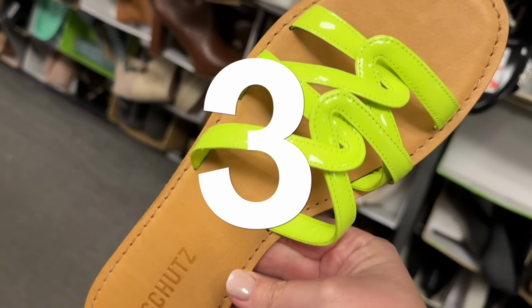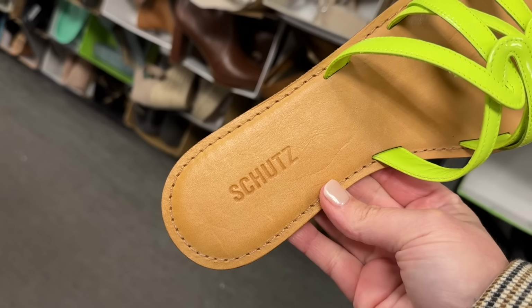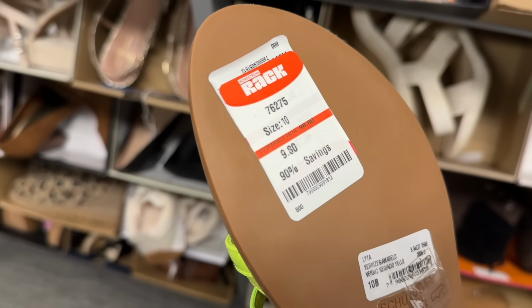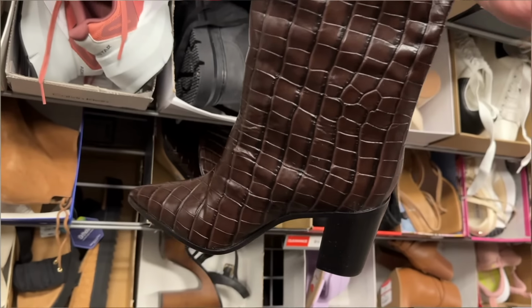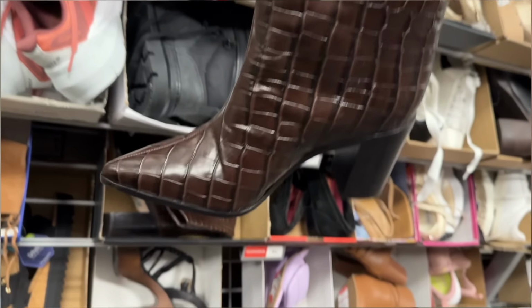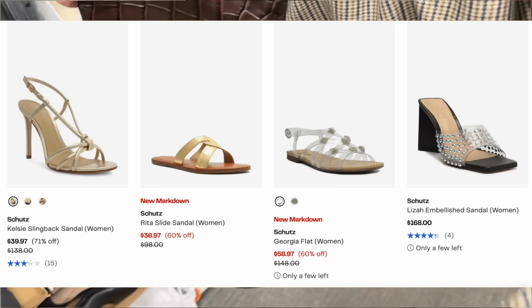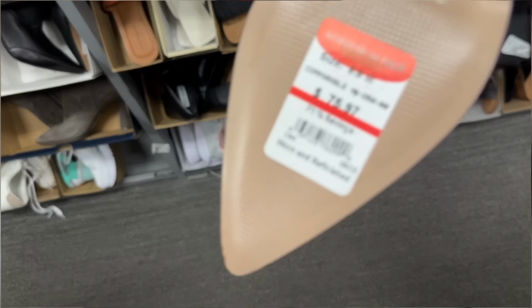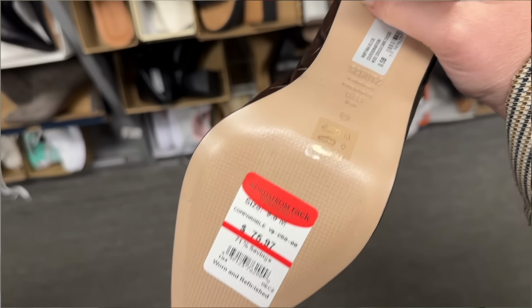The third brand is Schutz. It is luxurious and has a very high price point. So if we see anything here on sale, it's worth taking a look. These boots I found in store, which are absolutely stunning, but there is a lot being marked down online if you're looking for a sandal or a heel. So make sure you look in multiple different size ranges just in case that favorite pair you find was put back in the wrong size.